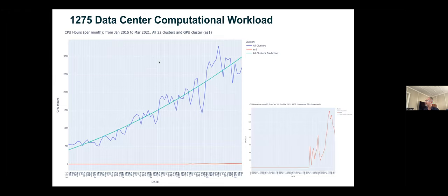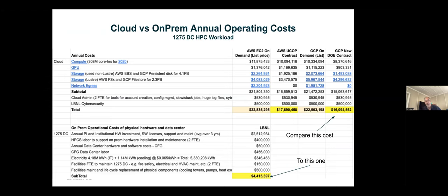You see a spike in the upper right corner of the graph on the on-prem side, and that represents the usage that jumped up in 2020 when everybody went to work from home because of COVID. But anyways, this is what we used to develop what our needs were. And it works out to be about 308 million CPU hours a year.